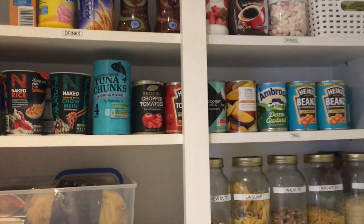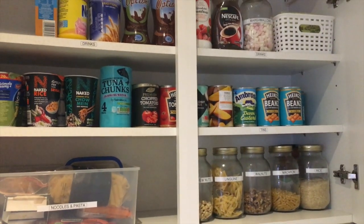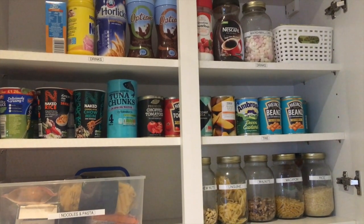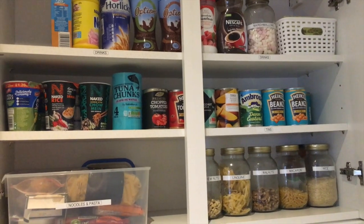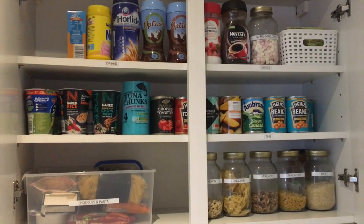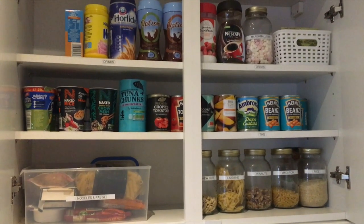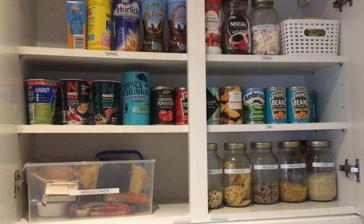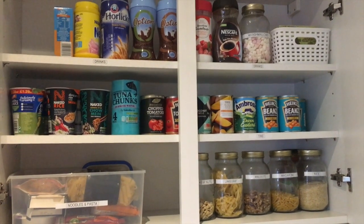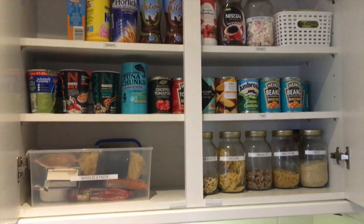So I'm thinking of doing a full kitchen tour of organization and some organization hacks. This is a cupboard that I've got less organized, but I have got a lot of different mod cons and different Tupperware things that I think would be really useful for people to know about. So I think soon, in the next couple of weeks, I will probably do a kitchen tour along with some storage hacks.